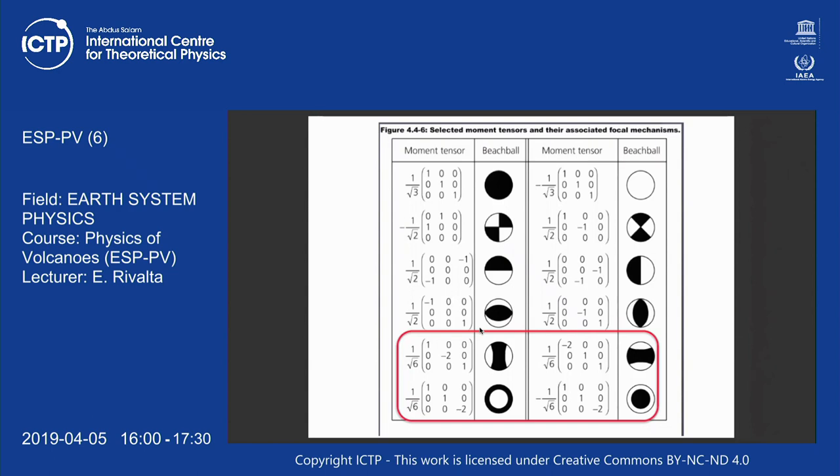Then you take this one apart and the other one will have zero trace. So it will not yet be double couple, but it will have zero trace. So you removed one thing. You also remove one parameter, because the moment tensor is symmetric, so you have six independent components. If you remove the isotropic part, then you are left with five.